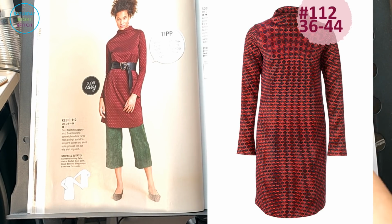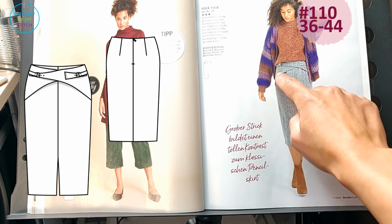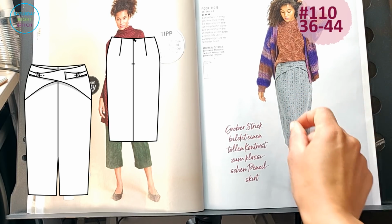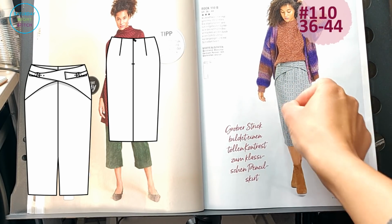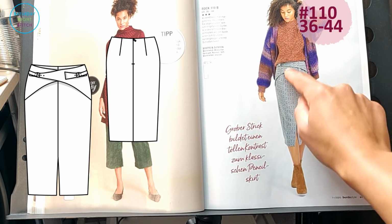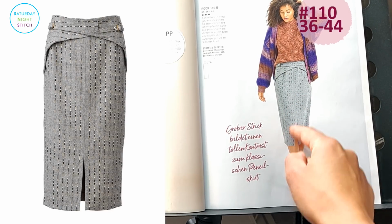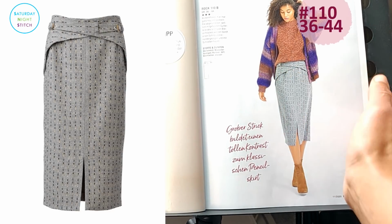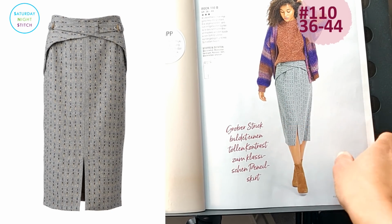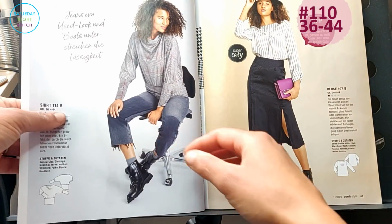And then we have that skirt again with the wraparound detail, and at least this time Burda have tried to show off that wraparound detail by using a fabric that has got a delicate stripe. And so they've got the horizontal stripe down the main skirt, and then they've got the vertical stripe down the main skirt, and then they've got it horizontal along the flaps. Yeah, the more I see of this, the more I am quite drawn to it.